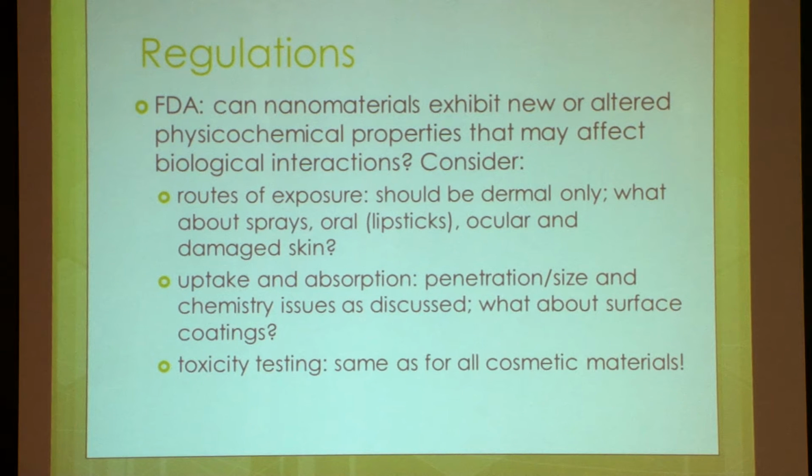In the US, the FDA are taking a more cautious approach. And again, this is a good thing because they do raise some interesting questions that we need to consider, especially when we're thinking about long-term safety and use of nanomaterials in personal care products. They ask us to consider the routes of exposure. So it should be dermal only, but what about sprays and inhalation? What about oral, if you're putting nanomaterials in your lipsticks? Because you do ingest those.